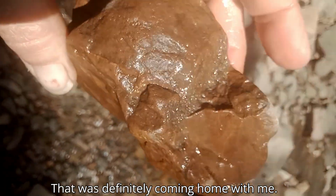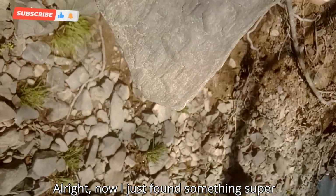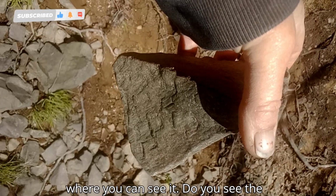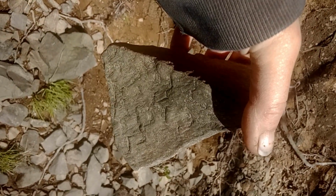That one's definitely coming home with me. Alright, now I just found something super cool. I'm going to try and turn this to where you can see it. Do you see the pattern?